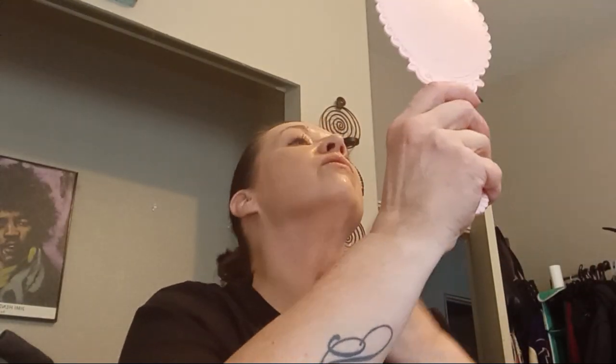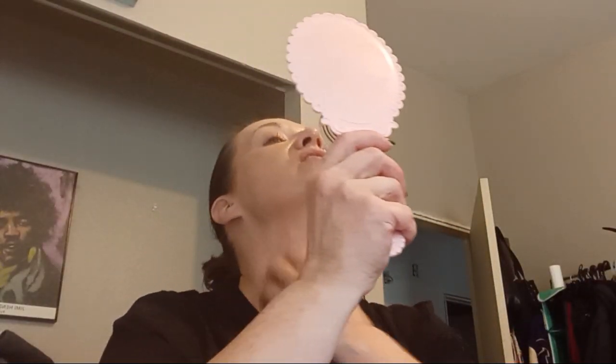Now, the reason I'm doing this is because the fuller the coverage, the longer it takes to make it look good. So that's why we're going with just a light coverage to get us out of the house. Then I will go ahead and take my sponge just to kind of make that look a little bit better.